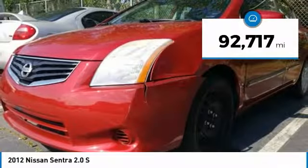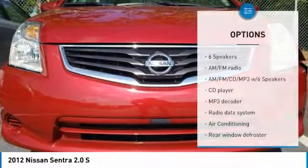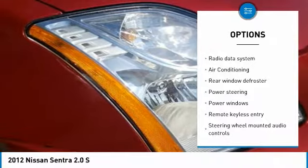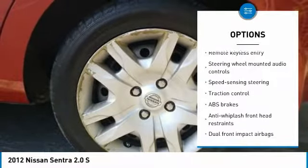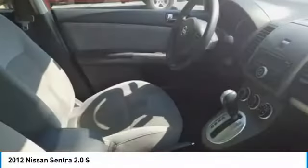This vehicle has less than 95,000 miles. Here are some of this vehicle's great options: traction control, dual airbags, air conditioning, power steering, AM/FM stereo with CD player, rear window defroster, electronic stability control, power windows, CD player, security system.